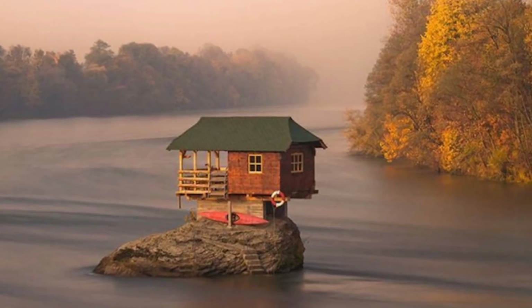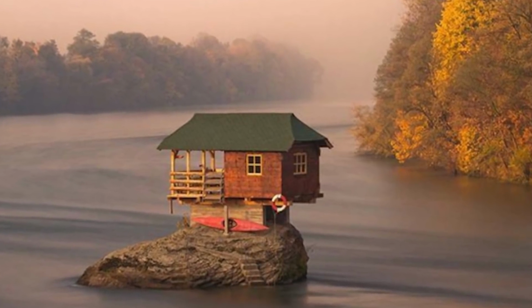Yeah, I think this little house looks pretty cool, but would I want to stay there? Probably not. I feel like any wind speed over 5 kilometers an hour would totally destroy this house. And what if I had some sort of medical emergency? Nobody would be able to come help.